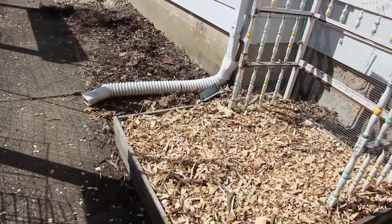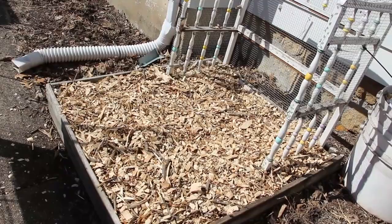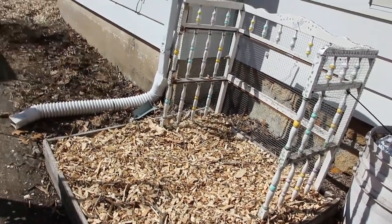Okay, my son is walking our dog and the neighbor dogs are not liking it.